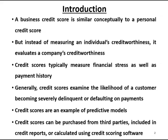Credit scores that we're going to talk about today can be purchased directly from third parties. They are often included in third-party credit reports purchased from third-party credit bureaus, also known as credit reporting agencies, or they can be calculated using credit scoring software that's resident on the creditor company's computers. That credit scoring software can either be commercial off-the-shelf software, meaning you purchase it from a third-party vendor, or alternatively, you could, in theory, develop your own credit scoring model and credit scoring software.